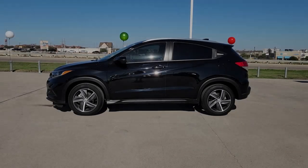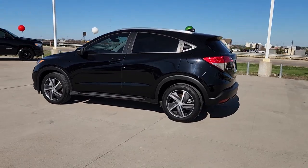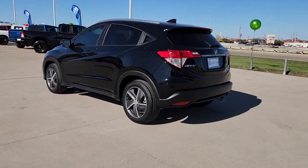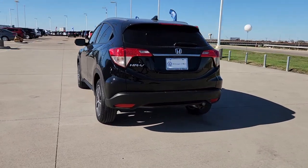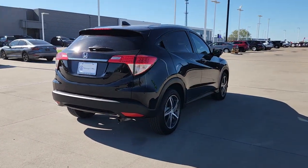These are just some of the great options this vehicle comes with: sun, moonroof, keyless entry, heated mirrors, fog lamps, satellite radio, steering wheel audio controls, aluminum wheels, heated front seat, alarm, electronic stability control.